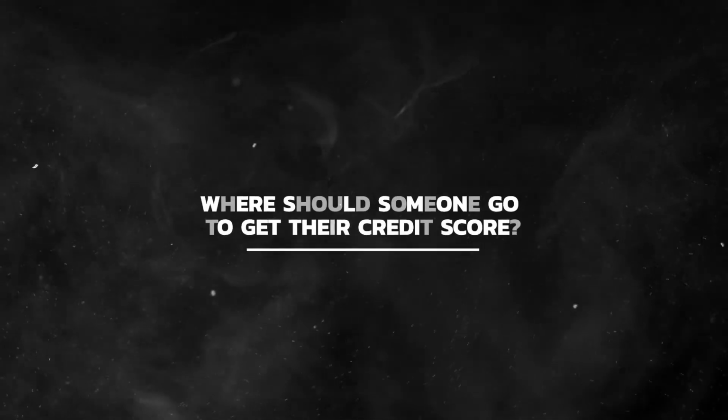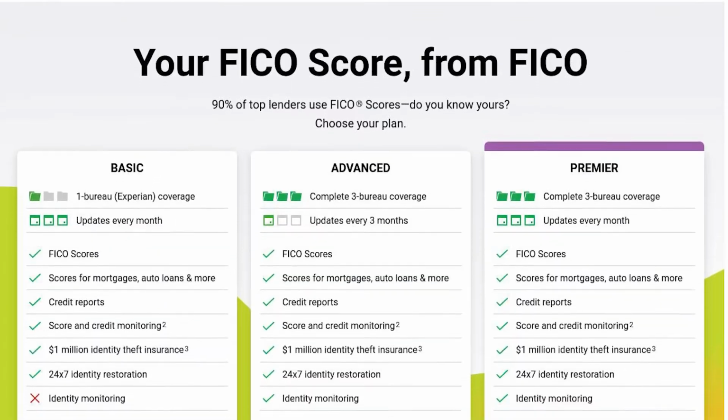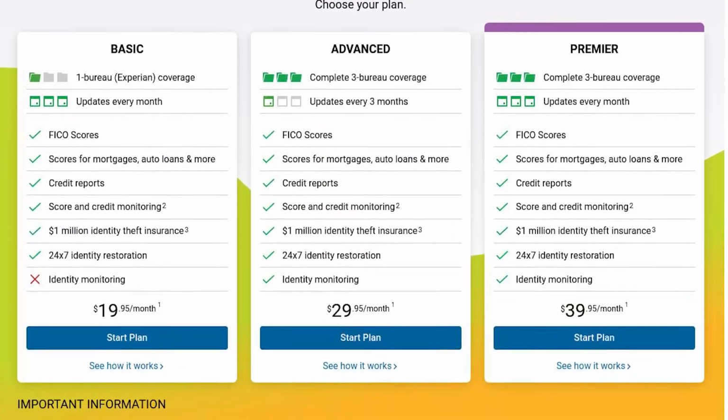So what are the most reliable places to go and find out what your credit score is? A mortgage loan officer is who you need to go to get your exact credit score. Anything else might be inaccurate. There's one exception to that, which I found over the last few months, which is myfico.com. MYFICO, myfico.com. Now, this is a website. It's not free, but if you're willing to pay a small fee, I think it's around $20, $30 a month, you can sign up with MyFICO and you can get your different credit scores, like your auto credit score, your mortgage credit scores, etc. So it will give you all the different credit scores, and I found it to be 100% accurate.